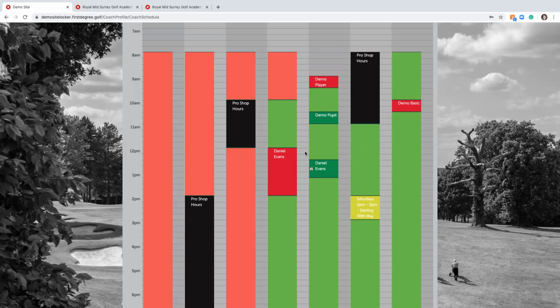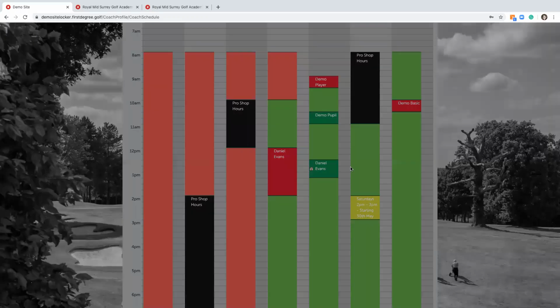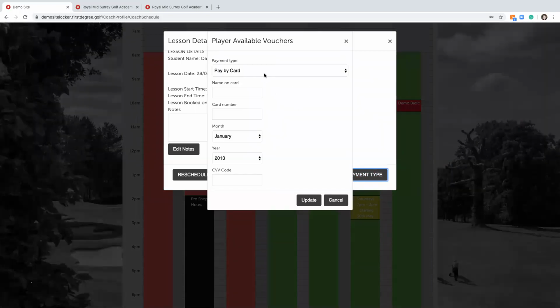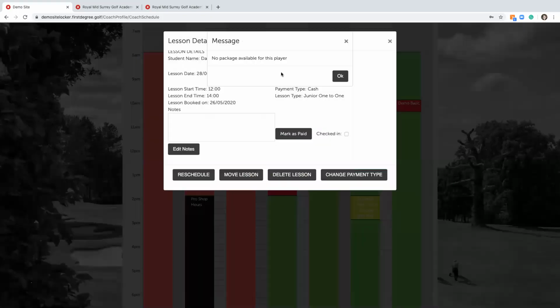So to do that, you would navigate to the lesson and you would click change payment type. And it's through here that you can either choose pay by card and you can enter the payment information, or you can choose packages to apply any package credits. Daniel here doesn't have any package credits on account, which is why we're seeing an alert for no packages available.